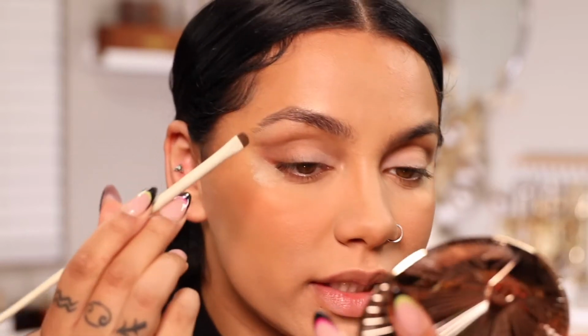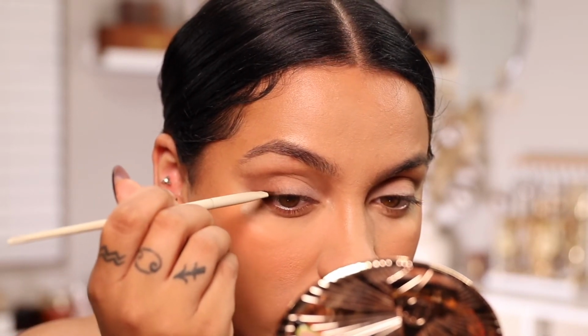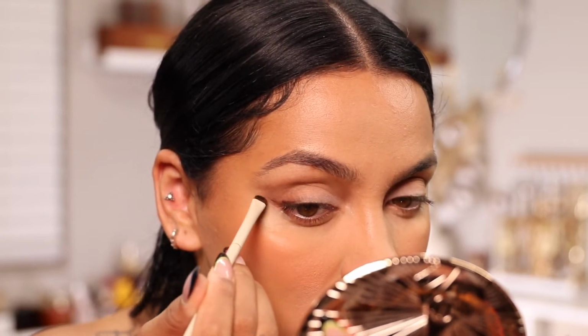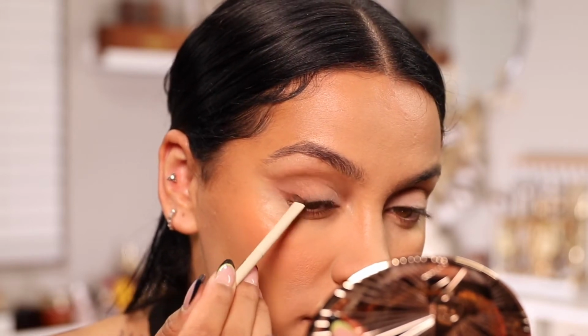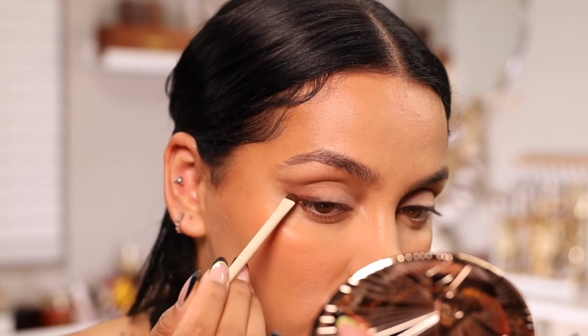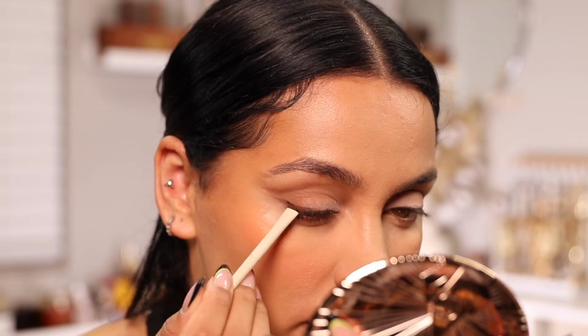And then we have this black here. And I'm gonna take a little bit on this brush and then just create a little wing. I don't typically do black, but sometimes, you know, you just do it. But I don't want it to be intense. I want it to be smudged, you know, how I do my wings. Super smudgy, smoky, barely there, but there. And that is really how simple this eye look is.